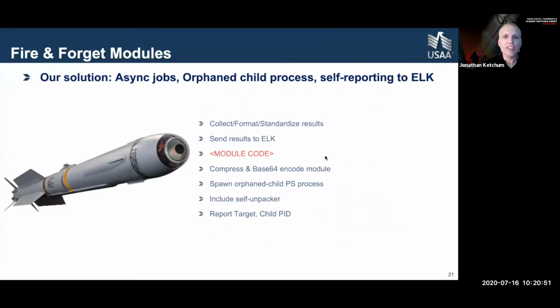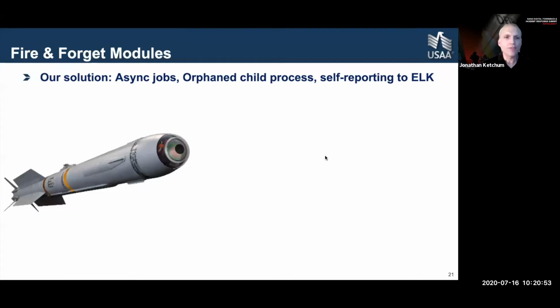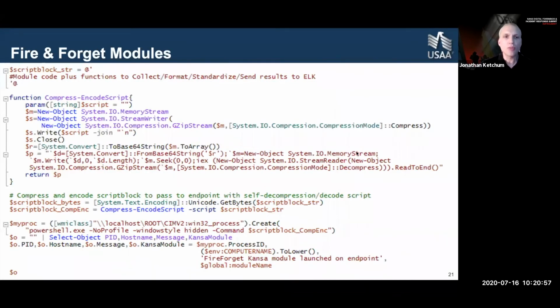And we take all of that and we package it up into our fully autonomous fire and forget module that we can then deploy against the endpoint. And here's a notional view, if you speak PowerShell, of what we're doing. Really all it is, is taking all of that functionality, the module code to collect the artifacts, as well as everything necessary to make it autonomous, and we put it into a script block. And then we have a function that takes that script block, compresses it down, base64 encodes it, and prepends the functions to decompress it and de-base64 encode it.